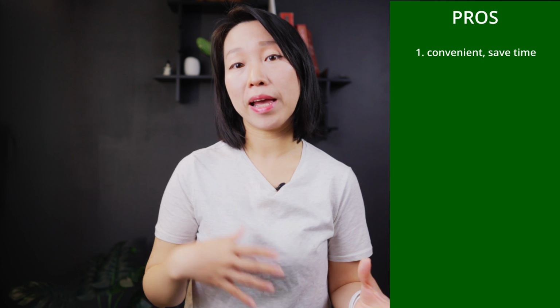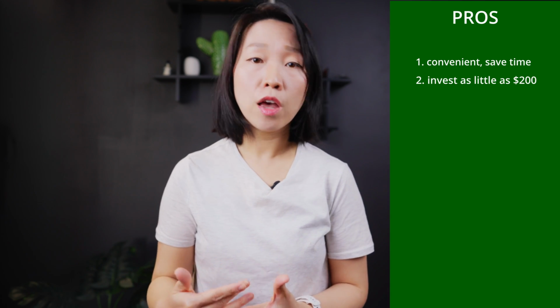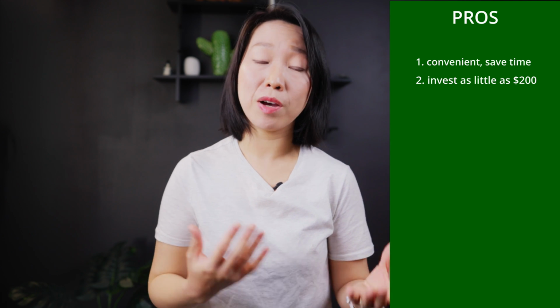So what are the pros? It's very convenient and saves time, especially if you are a passive investor that mainly invests in broad market index funds. Investing shouldn't take too much of your time. So auto invest definitely helps with that. And second, as you can invest as little as $200, this will surely make it easy for beginners, as they may not feel too comfortable to start with, or young investors who don't have much savings yet.